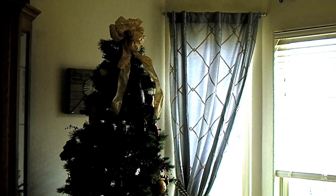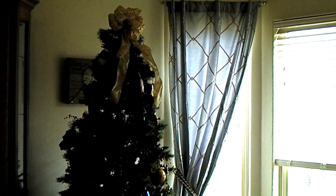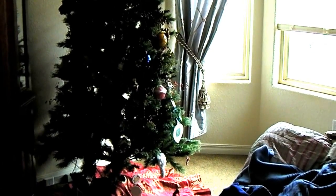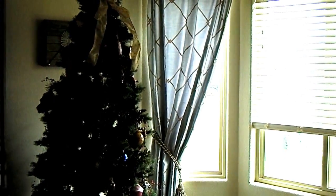I am going to start you off with our Christmas tree. Some years we decide to put a bow on the top, and some years we decide to put a star on the top. And this year we decided a bow. So that's why the bow is on the top this year. This tree is a pre-lit fake tree, and it's a slim one, so it fits very nicely by our front windows.